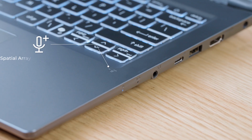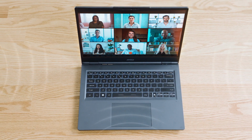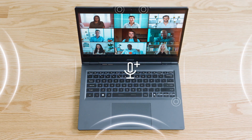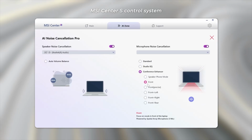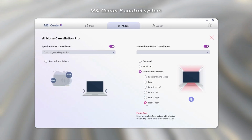But wait, there's more. The new 3-microphone array design captures 360-degree sound, offering immersive 3D audio and precise voice capture. Whether it's front and left, front and right, or front and rear, you'll get clear audio quality in all your video calls. This awesome feature is available across the entire Venture series.